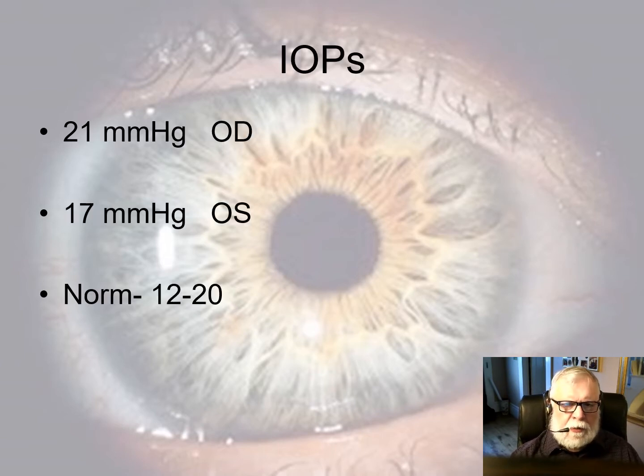So her intraocular pressures, the normal is 12 to 20. In her right eye, it's just a little bit elevated at 21, and her left eye, it's 17. So that's actually the definition of glaucoma, is elevated intraocular pressure. So she does have some mild glaucoma, even with her treatment.